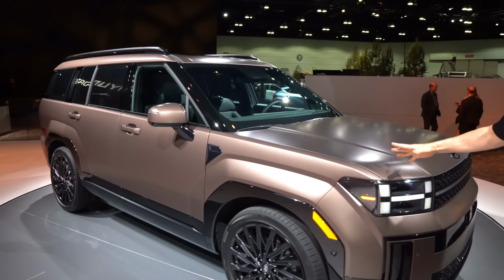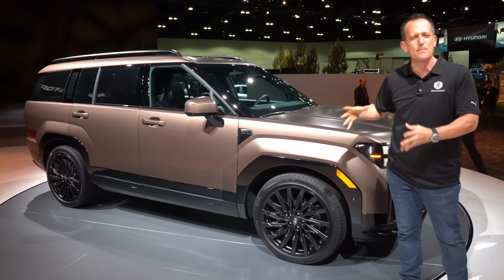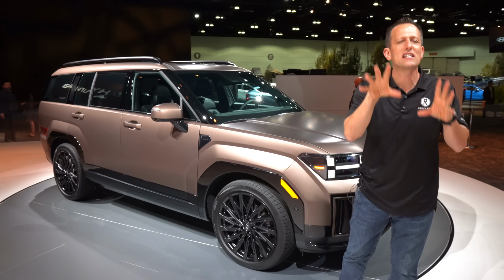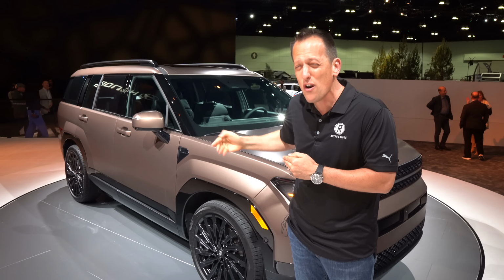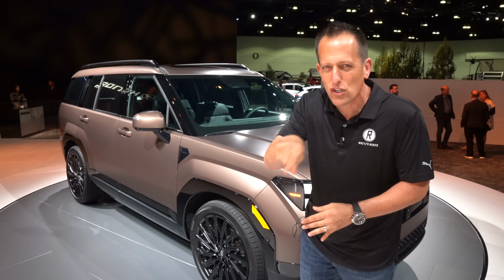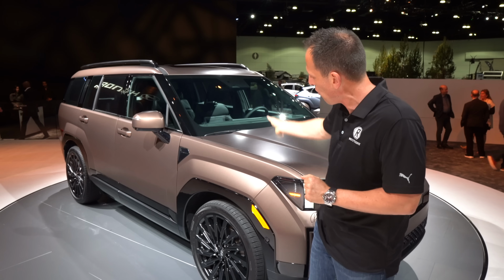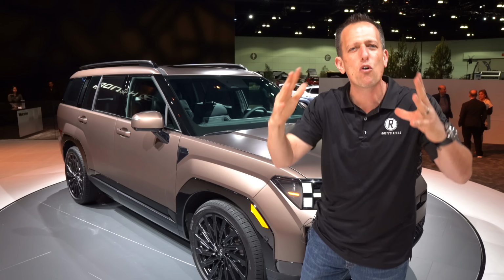Right off the bat, the boxy style. Now, if you're wondering, well, Joe, what about the Palisade? Won't this kind of compete with it? I've been asking myself the same question. One thing to realize is that the vehicle is 3 feet shorter than the Palisade, it's taller, and it's wider. So those are some of the aesthetic differences. And then, of course, the boxier look compared to the Palisade being a little bit softer.